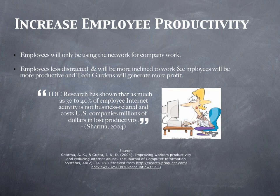How does it increase employee productivity? Well, by monitoring employees' internet use, employees will only be using the network for company work. Employees are now less distracted and will be more inclined to work, and in turn, employees will be more productive and Tech Gardens will generate more profit. An excellent IDC research has shown that as much as 30 to 40% of employee internet activity is not business related and costs U.S. companies millions of dollars in lost productivity.